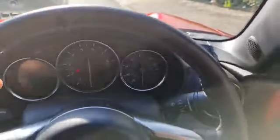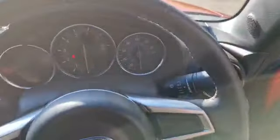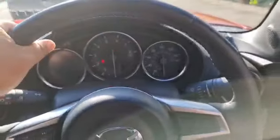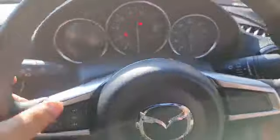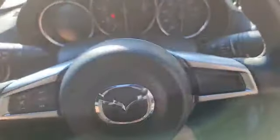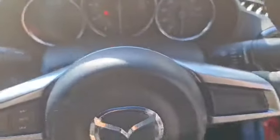So you've got a leather wrapped steering wheel. I remember on the earlier, more basic MX5s, you wouldn't get that. So it's got the leather steering wheel. You've got the volume controls, trip computer controls here. You've got up down on the steering wheel.